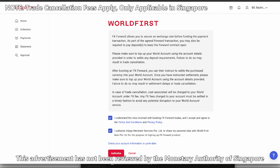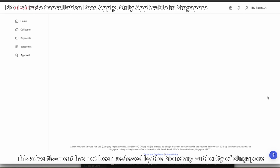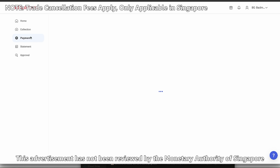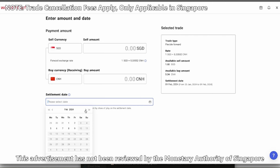So once you're ready to open an account, click enable this feature and check the boxes and authorize. So in my experience, this opening process is almost instantaneous. It may take a little longer for you as more people come on board WorldFirst. So once your forward account has been activated, all you have to do is head over to Payments, FX Forwards, and over here you can input your forward information.